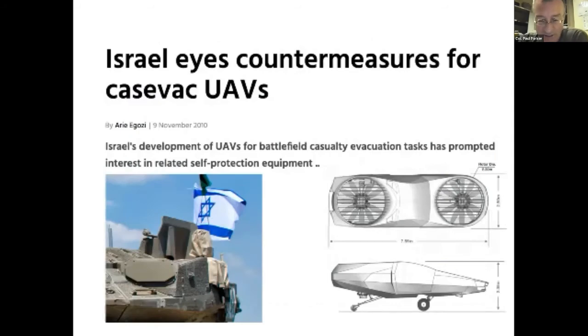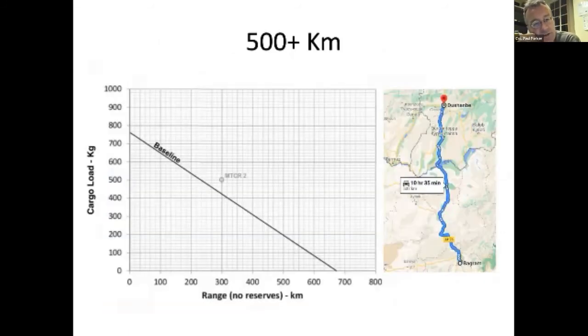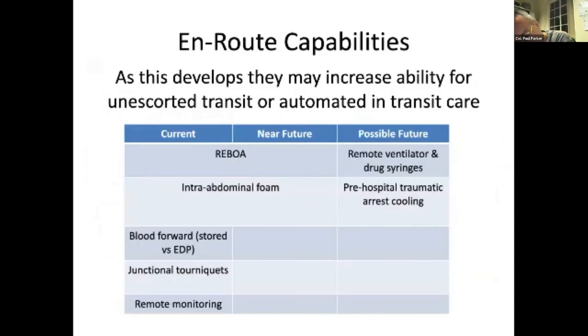And Israelis are looking at a drone that can actually defend itself, which is allowed again under the Geneva Convention. And these things have 500-kilometer plus radiuses, so you can actually site your surgical team in another country. And we'll talk about speed in a sec. But as we move on to perhaps someone on a slightly larger drone, what can we do?